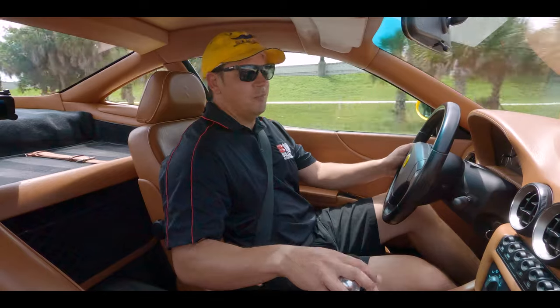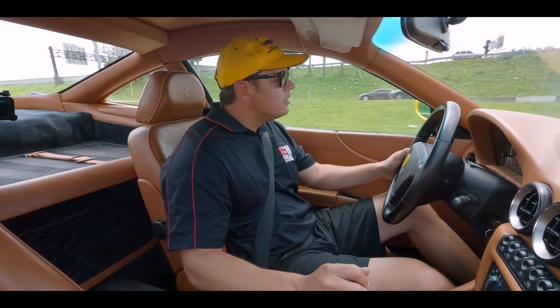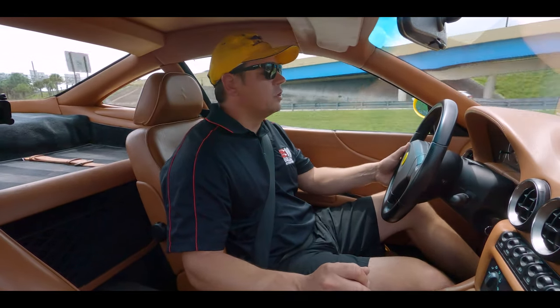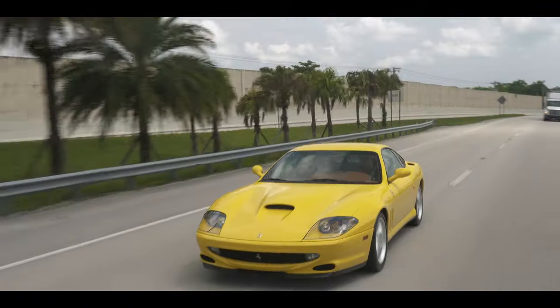I just love how it feels. Right now I'm in fourth gear. It's just perfect. Turn signals are working. We're gonna jump on to 595, go to University and just turn around.